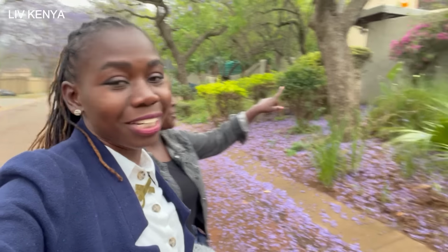This place is just so beautiful. Okay, we love our apartment. We love our villa. Every time we want to leave, we are like, no. So beautiful. Yeah, we are like, no, we can't leave. That is, there goes our villa. And we love the jacaranda.